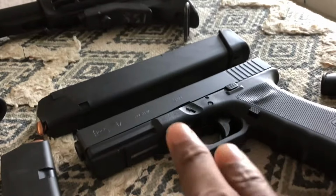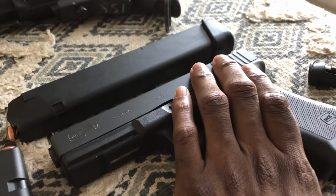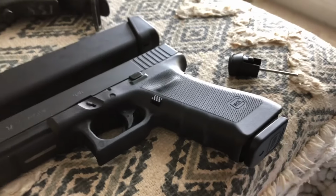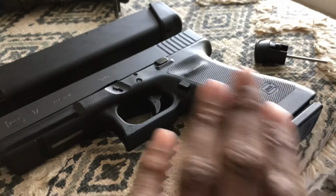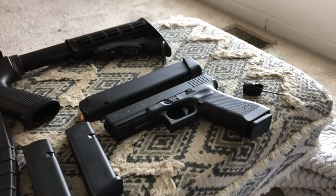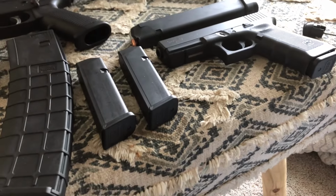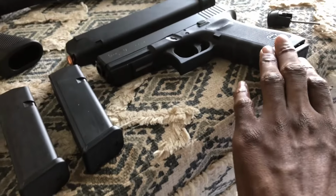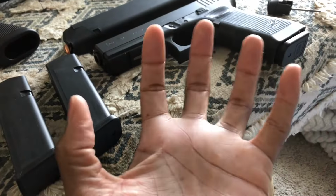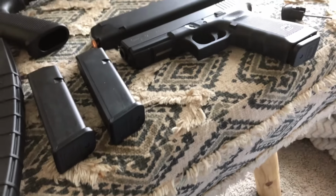It's the same as something like a 19X. It has a 19 slide, and then it has a lower of a Glock 17. So basically, you have the 17 round magazine instead of the normal. So other than that, those are the only handguns I will get for the time being. I don't see myself getting any other Glocks smaller, only because I have long hands, and the smaller the firearm, the worse it's going to be.